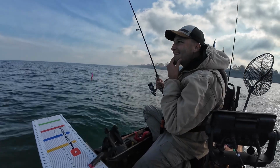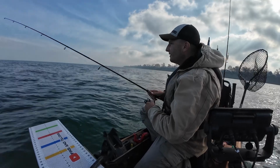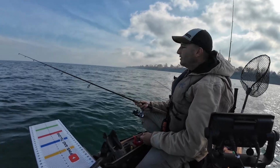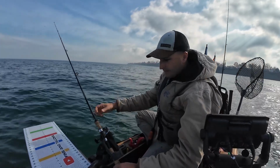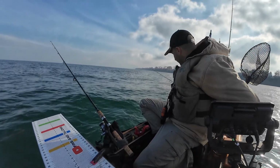Oh, man. All right, that's the second fish we hooked up with, so we still have time. The limit's 2, so we'll try to. This time of year it's 2. Sometimes I think it's 5. Right now it's 2, so let's keep pulling. That's a nice fish.